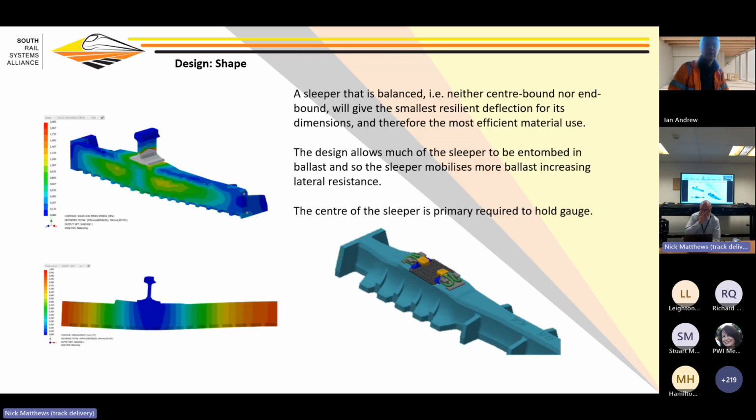We used finite element analysis to work out what that is. And as you can see, we're spreading the load very uniformly for the sleeper. So that then goes into the subgrade, which gives us a better balanced sleeper, stops centre binding, and hopefully gives us a longer ballast life as a result.